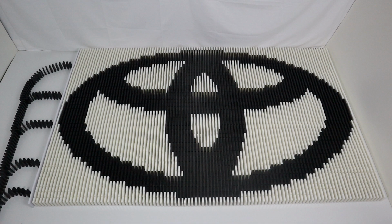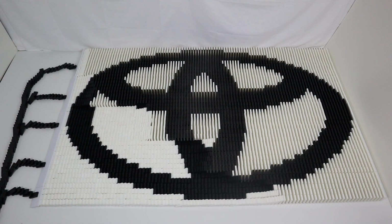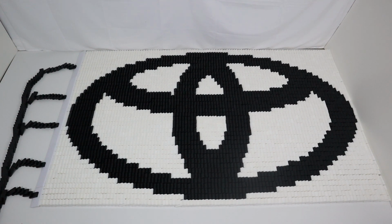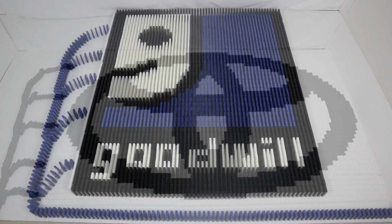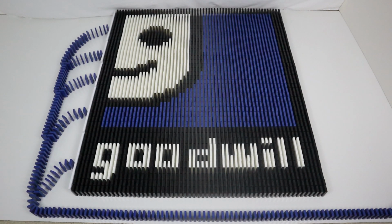Next up, we have the Toyota logo. The unique thing about this logo is that you can spell Toyota using the logo. Following this logo, we have the Goodwill logo.